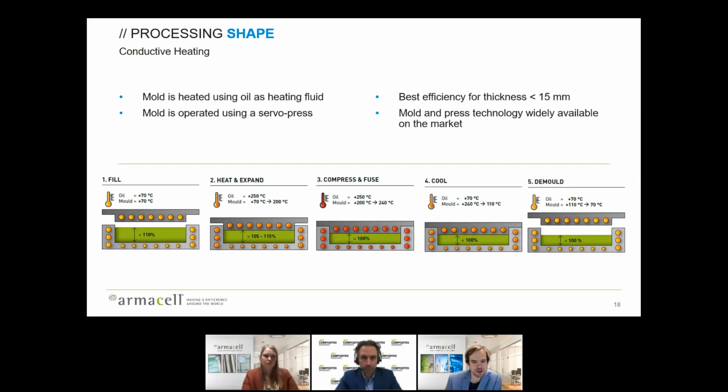Coming to the next slide, I would like to go in more detail about the molding with the heated mold. In this case, we used a mold with oil as a heating fluid, and the mold was operated using a servo press. So the cooling circuit of oil runs at 70 degrees C, while the heating circuit runs at 250 degrees C. In the first step, the mold is filled with 110% of the final volume of the part, and then it's closed partially to allow for some expansion of the beads while heating them to 200 degrees C.